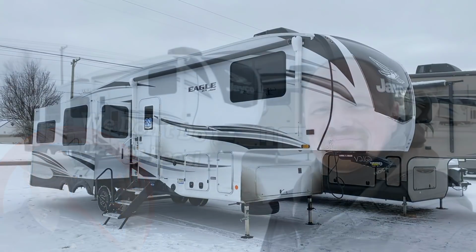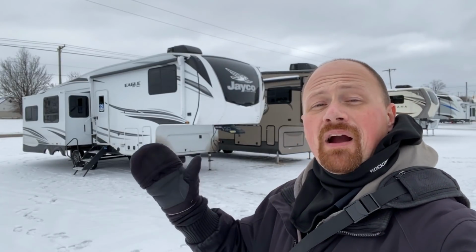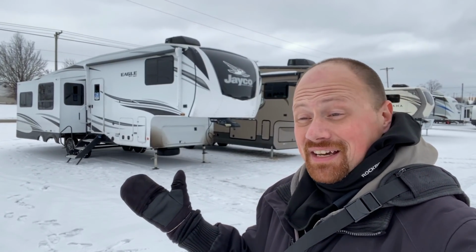So if you're looking to casual travel, go full-time RVing, or just park it at a seasonal site and enjoy the big living room, whatever the case is, this one's going to work. You want to throw a boat behind it with that towing hitch. It only does all of the things.